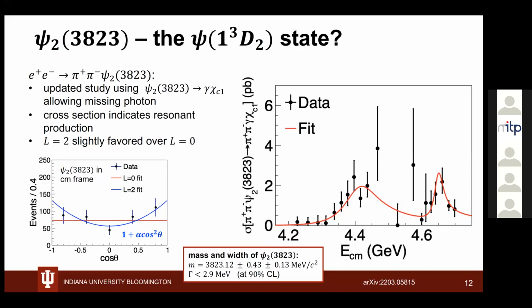Another question related to this analysis: is it possible to measure inclusive pi recoil with psi 2 3823? Yeah, that's a good question. I mean, it's certainly possible to look for that. I'm not sure what the signal to noise ratio is, if you have a chance to see such a tiny signal. I'm aware that this has been tried for the X3872. Yeah, I guess it's not so easy. Right. So I think it's not so easy, right?